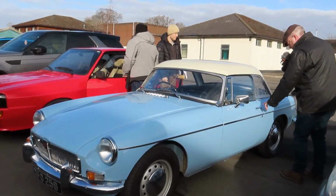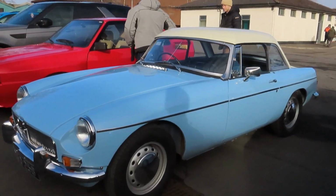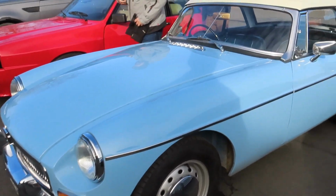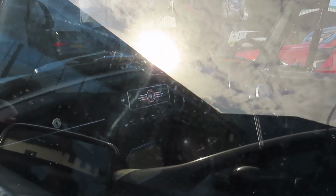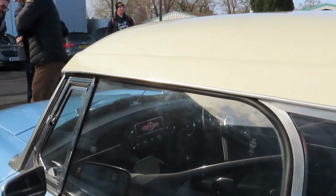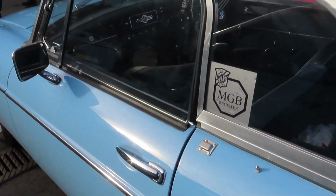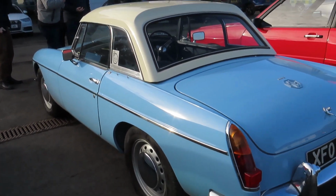Now over here we got a very early MGB with a nice white hardtop. Looks lovely in that blue. We got the early MGB steel wheels, obviously chrome bumper. And one thing I do like about these early ones is the interior. You get the nice MG sprung steering wheel. The lighting's a bit wrong, so I'll have a look at that. On the other side we got the pull door handles. So this is the Mark 1. So that's one of the very first ones around.